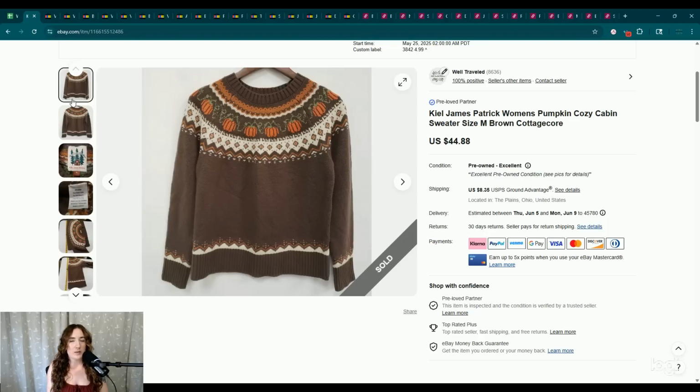So when sell-through rate's low, but I know it's a great item, I'm just going to price more competitively to get it to move. And so I listed this one for $45, and I must have priced it just right because it sold pretty much immediately at my full asking price of $45. This one actually sold 2 days after getting it listed.